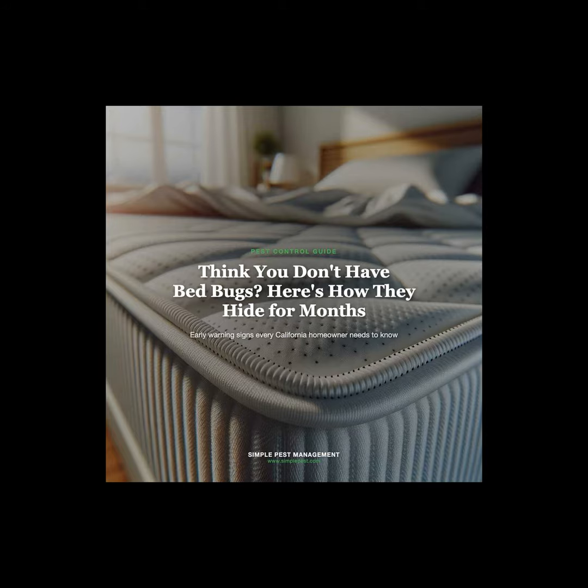But is that an early warning sign? Unfortunately, no. By the time a human nose can clearly detect that scent simply by walking into a room, the infestation has usually reached a pretty severe density. Okay, so we have our forensic markers: the ink bleed, fecal spots, the rust stains, the translucent shells, the eggs, and the raspberry smell.